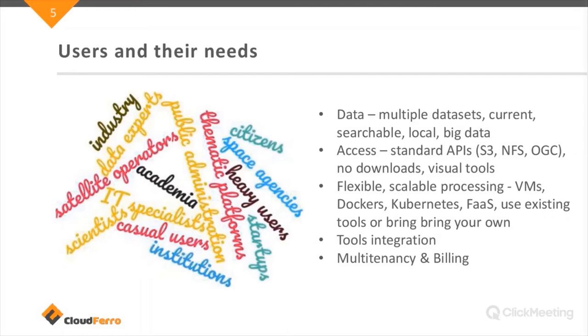The new trend, the new kid on the block, is function as a service. So users don't want to take care of infrastructure at all. They just want to have their algorithm or their function applied to a large data set quickly and in parallel. So this is function as a service, which is becoming another popular way of exploring the data.